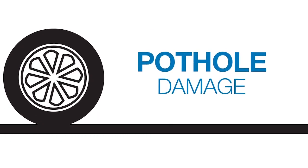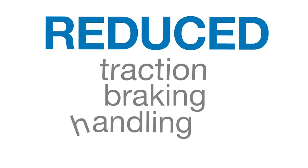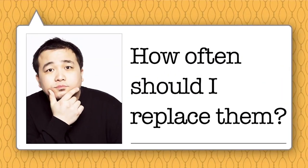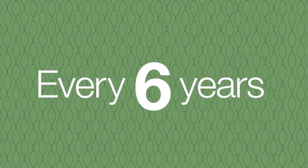If your tire warning light comes on, you hit a pothole, you notice increased vibration, reduced traction, braking, and handling, cracked sidewalls, uneven tread wear, or a drop in fuel economy. It's recommended you replace your tires every 6 years regardless of tread wear.